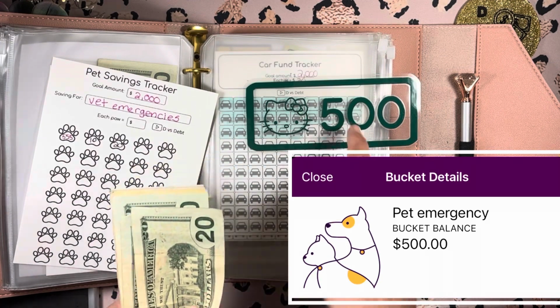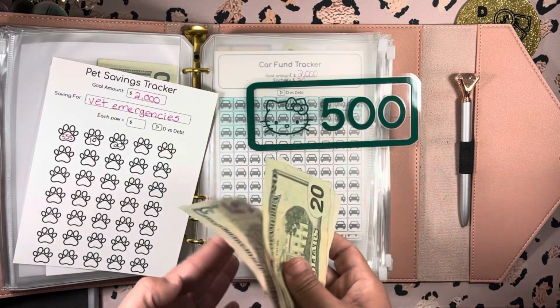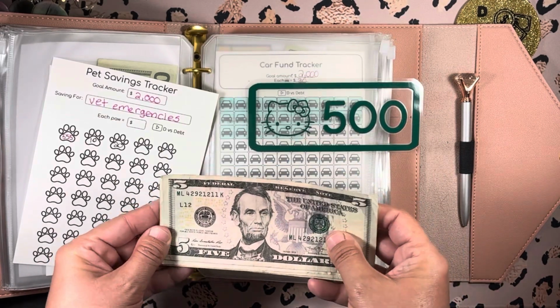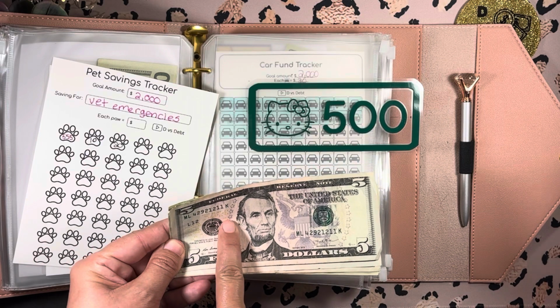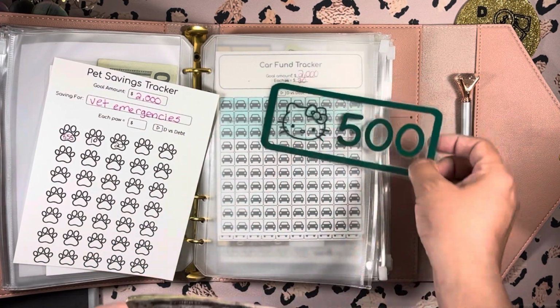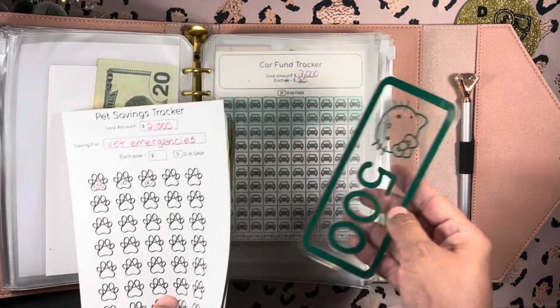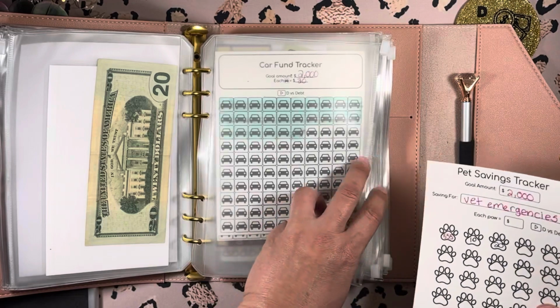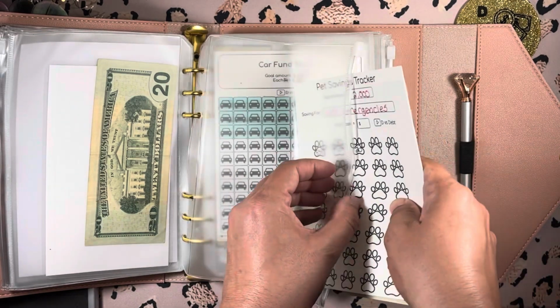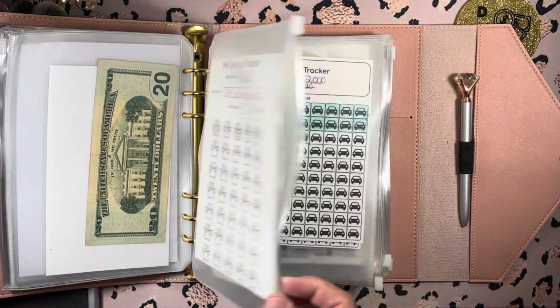So now that means I've got 500, 20, 40, 60, 70, 75, 80, 85. So $15 from now, then I'll replace it with a $100 placeholder. And it also happens to be a Hello Kitty, so I'm excited to get to that point. And then that money will get put into Ally so that it doesn't get stolen. I just don't want $500 sitting around in my house begging to be stolen. All right, so that takes care of that one.